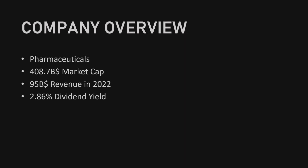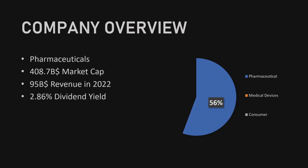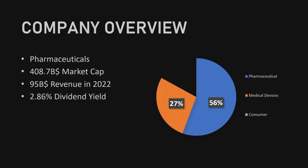Johnson & Johnson's mission is to improve the health and well-being of people around the world by developing innovative healthcare solutions that meet the evolving needs of patients and customers. They currently are sitting at a $408.7 billion market cap, and in 2022 they generated a revenue of $98 billion, and their dividend yield is currently 2.86%. 56% of their revenue comes from their pharmaceutical section, 27% from the medical devices, and 17% from their consumer products.